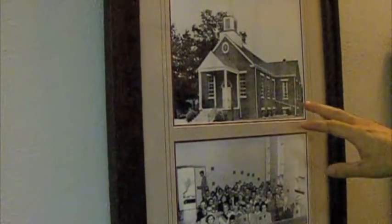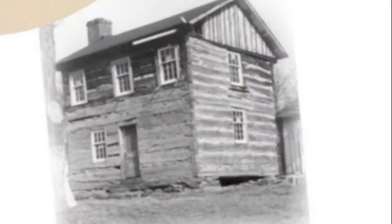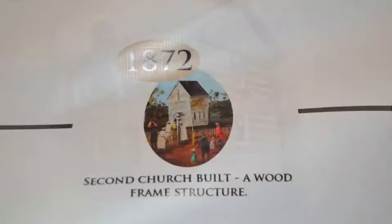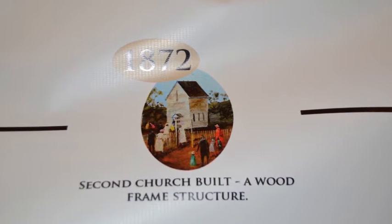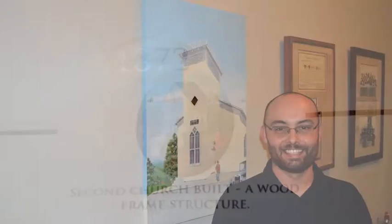It's actually not the original church. This is a painting of the building before the first brick. The first structure was a log structure that would have been there in the mid-19th century. Then they built a frame building, and I believe the foundation gave way, and so they tore that down and rebuilt this. So this was actually the third structure.